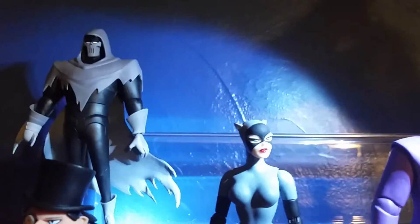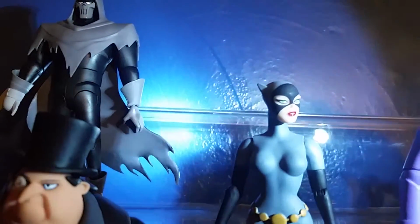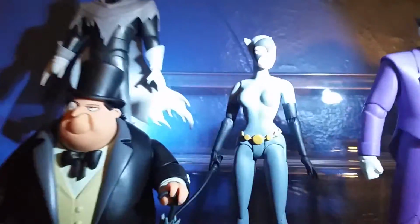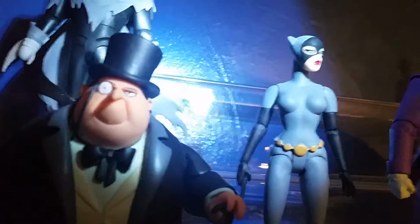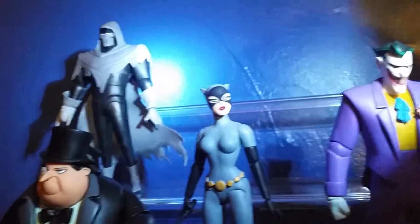First of all, they painted her eyes a lighter shade that matched more of the animated series. There you go. You can kind of see it there, a little bit greener. Again, no peg holes whatsoever. They're filled in perfectly. The colors are just beautiful. The mask is more perfectly proportioned. The mouth is painted perfectly. The eyes are painted perfectly.